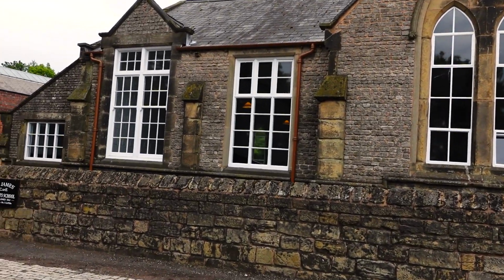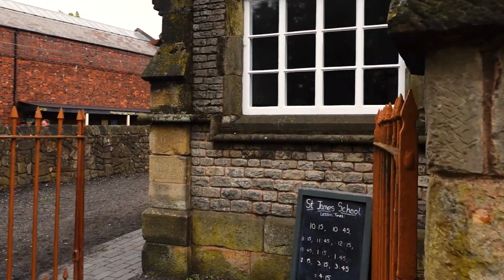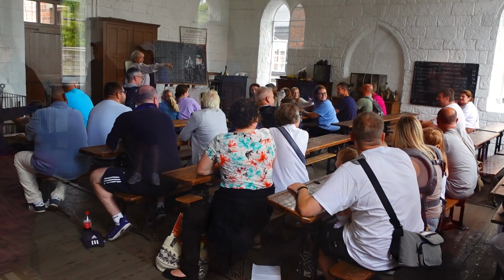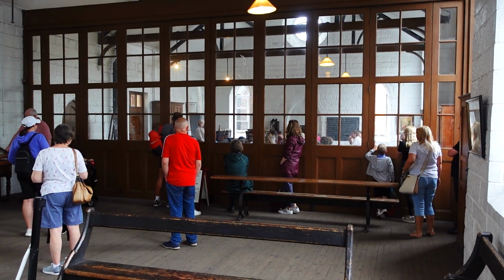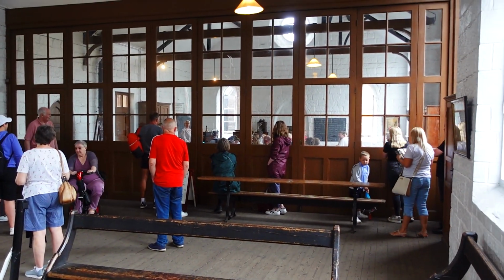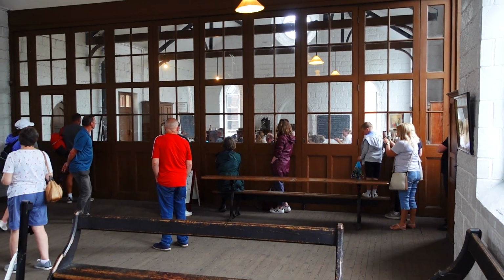This is another of the ever popular kind of areas of the Black Country Museum. This is St James's Church of England Infant School, which again was a real school which they moved here. And you can see they do various lessons at different times. I'm inside the school, and even if you miss the lesson, so there's a lesson going on now, the other side of this glass partition, you can come into this side of the school and still watch it through the glass. So I just managed to get a bit of footage of them shouting, shame on you, because someone had done something naughty. But it's well worth coming in and seeing it.